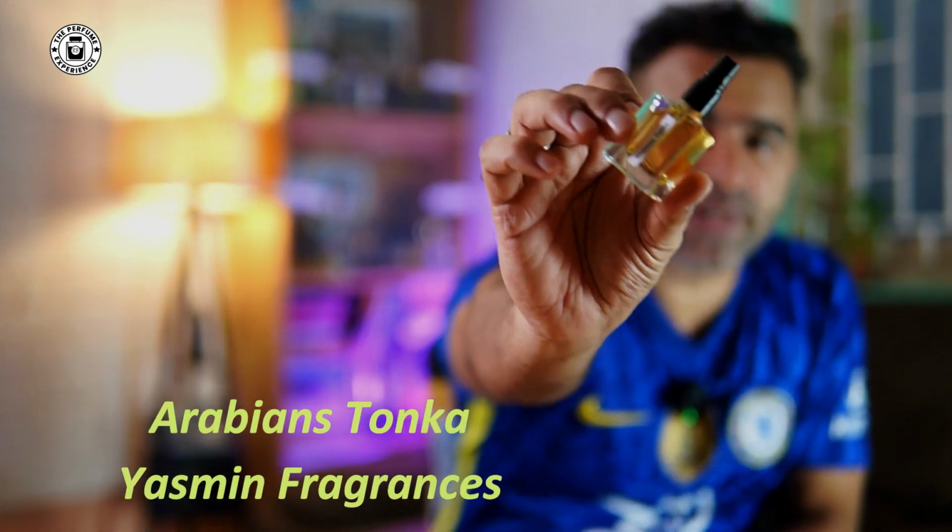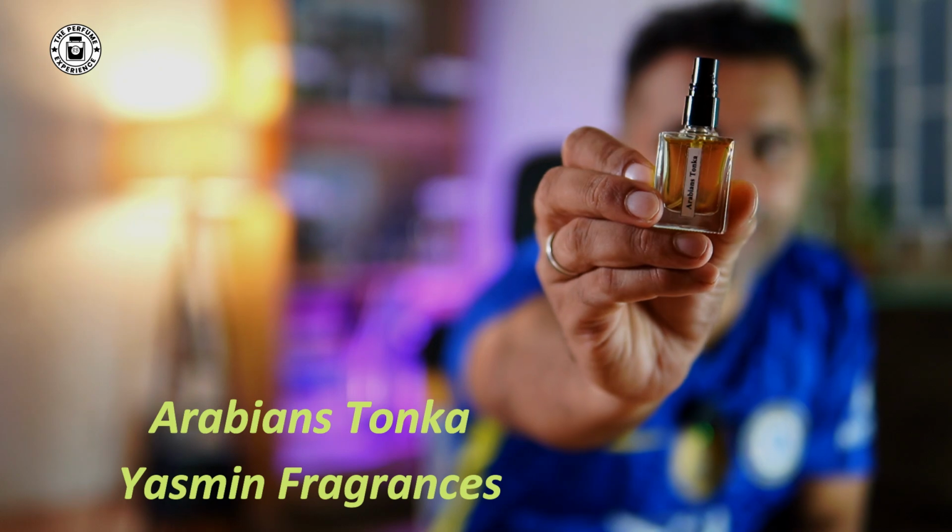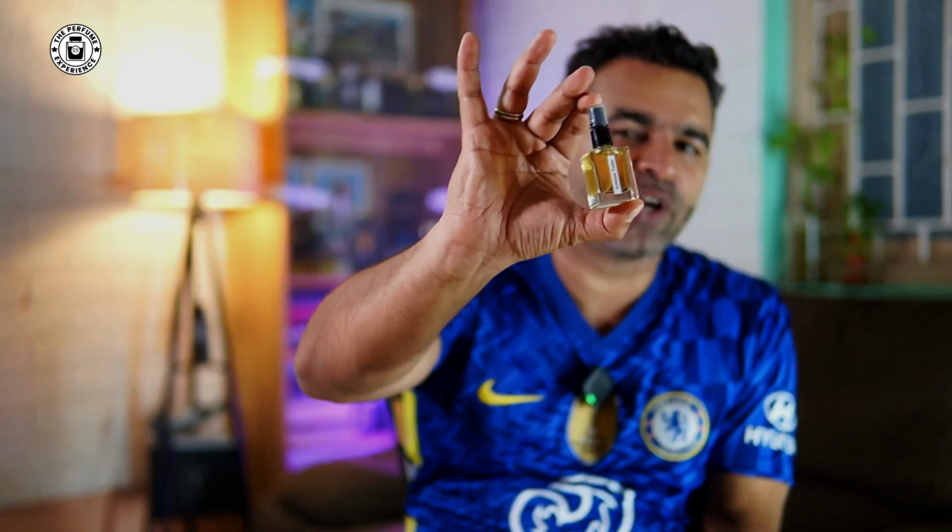And I found an alternate from the house of Yasmin Fragrances, and I would like to talk about that here. It's a lovely alt that they have for Arabian Tonka, which is a beast mode kind of fragrance, and again this one does very, very nicely. So it is a little bit like that saffron rose oud combo that's going on, but because of that note of musk, because of sugar cane, because of that sweetness, and along with a little bit of that tonka beans, which gives that nice coffee type of vibe, you will have a winning fragrance.